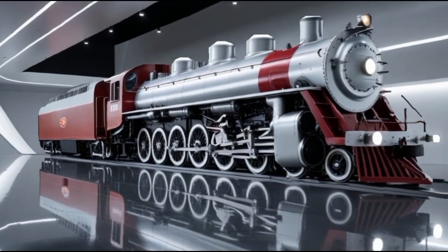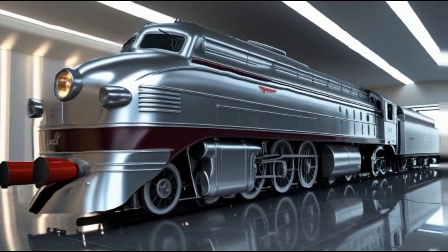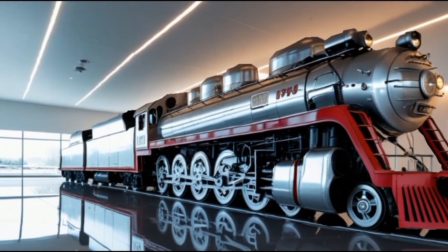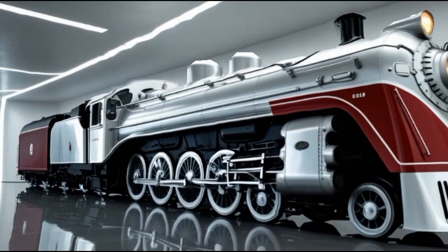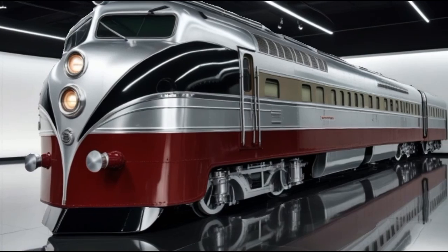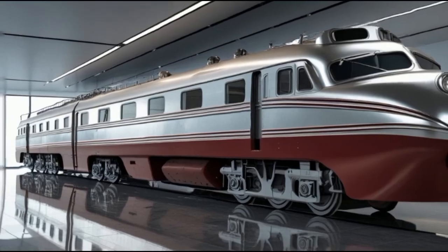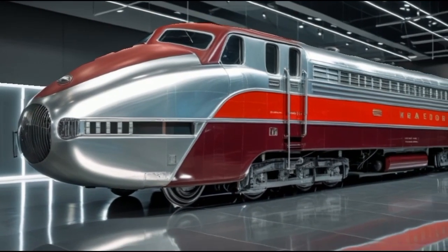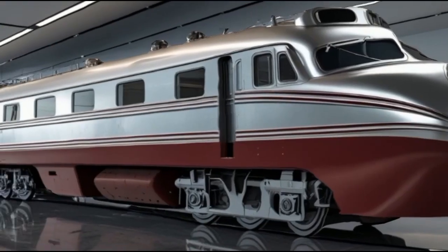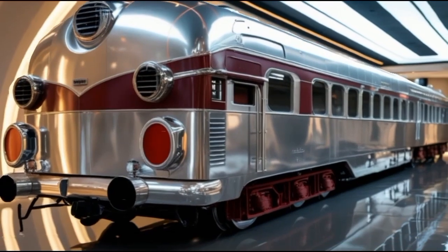Now let's talk about the journey itself. If you were to board the Silver Meteor in New York City, your adventure would begin at the legendary Penn Station. From there, the train heads south through major urban hubs like Newark, Philadelphia, Baltimore, and Washington, D.C. Each of these cities is packed with history and character, and if you're not in a rush, you might consider spending a day or two in one of them before continuing your journey.